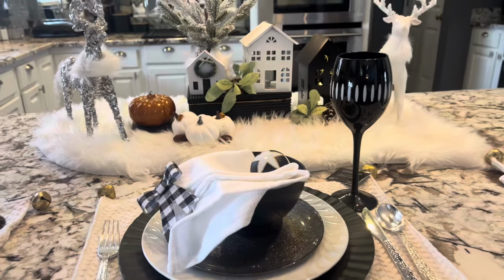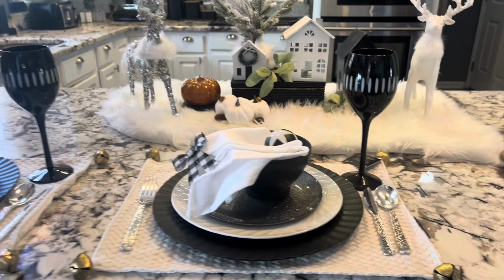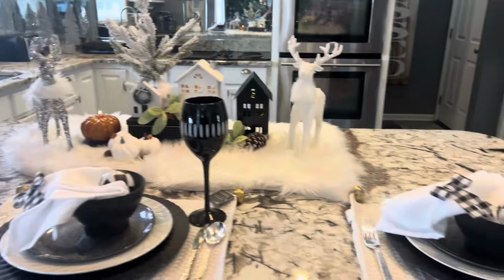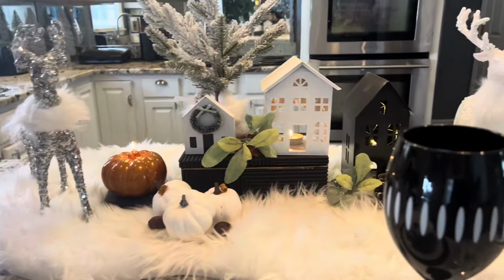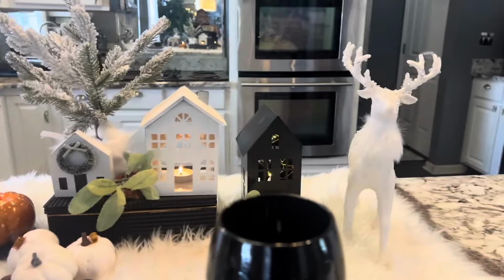Okay guys, what I'm gonna do, I'm gonna go ahead and light the candles, come back with the reveal, and tell you a little bit about my tablescape. Okay, I have the candles lit, and now I'll go ahead and tell you a little bit about this tablescape.